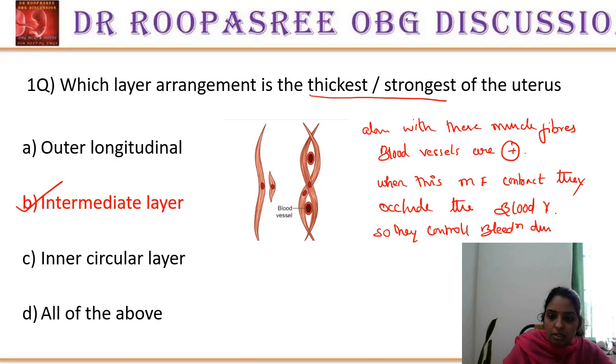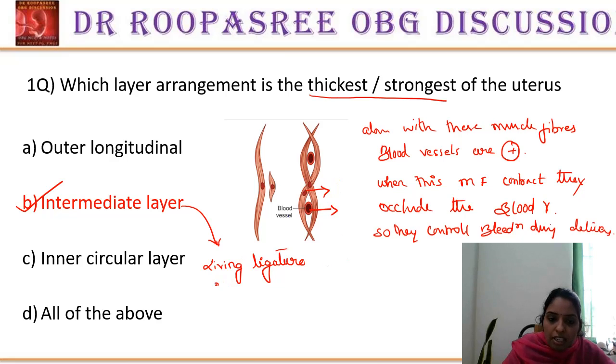Bleeding during delivery or after delivery. It is also known as living ligature. See, these are the muscle fibers and this is a blood vessel. When these muscle fibers contract, they occlude the blood vessels. These form the figure of 8. Muscle fibers are arranged as figure of 8.